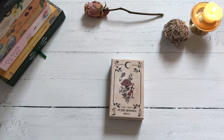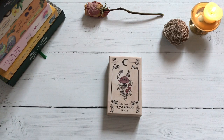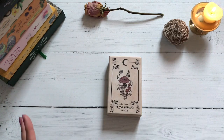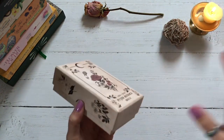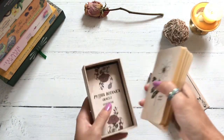Okay, so this one was a little bit harder for me to connect with because, unlike the Hedge Botanical Oracle, that one had at least a couple of colors, and in this deck the colors are all pretty similar. It's the same two or three colors on a lot of the cards. So I really have to go off of the shape of the flower and the flower name. And of course there's a keyword on here, but I love the Pythia Botanical Oracle.